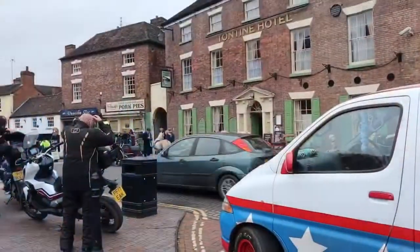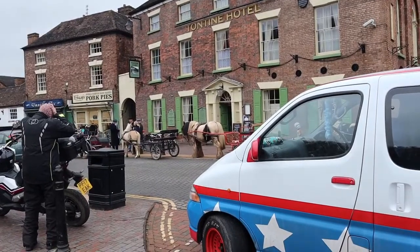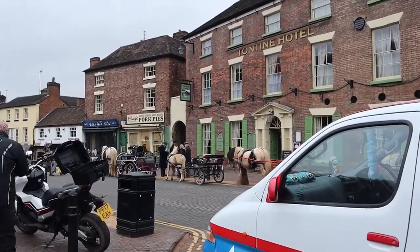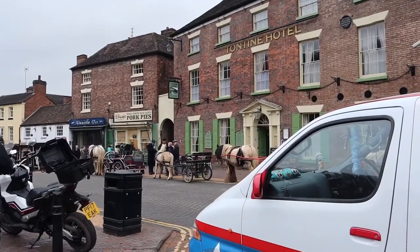So now we shall continue. Just noticed across the road we've got a horse and carriage, so you can have a nice ride around the town if you want to. We've decided to head back to the car because it's getting quite busy now, and the pavements are quite narrow, but we've really enjoyed it.